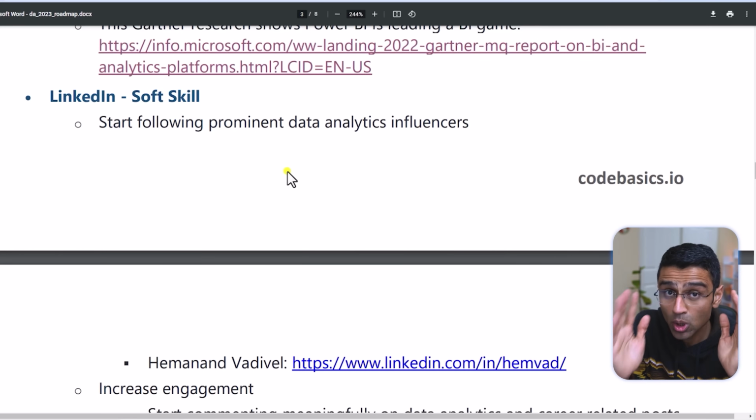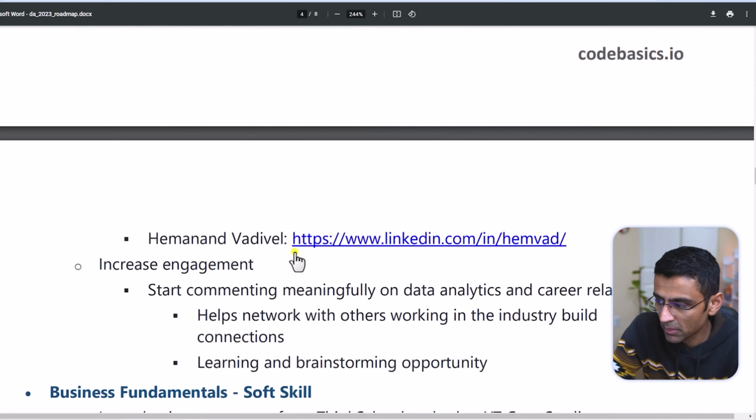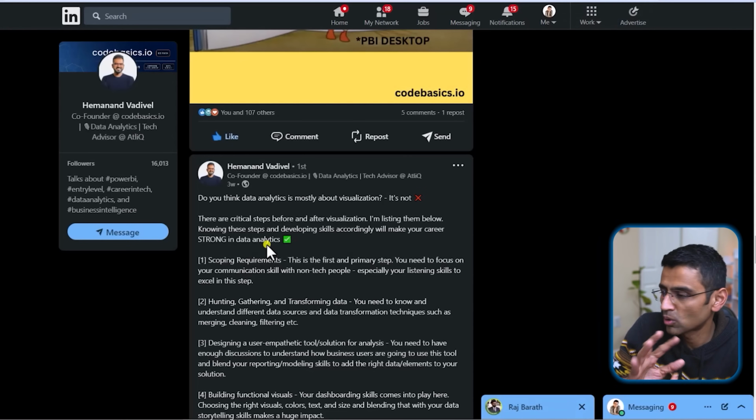In terms of soft skills, when it comes to LinkedIn, start following some prominent data analytics influencers. Hemanand Vadivel is one such influencer. He has more than 6 to 7 years of data analytics experience in Europe. He is actually a co-founder of my company Code Basics, and we both prepared this roadmap together.